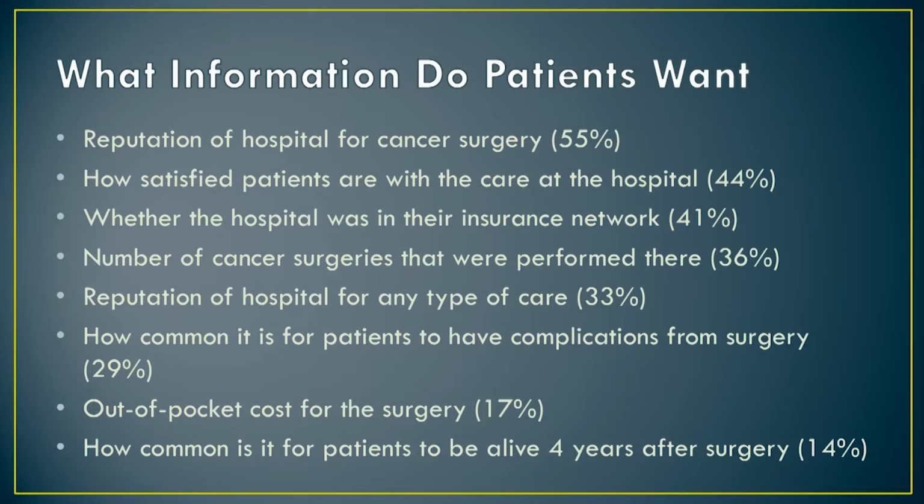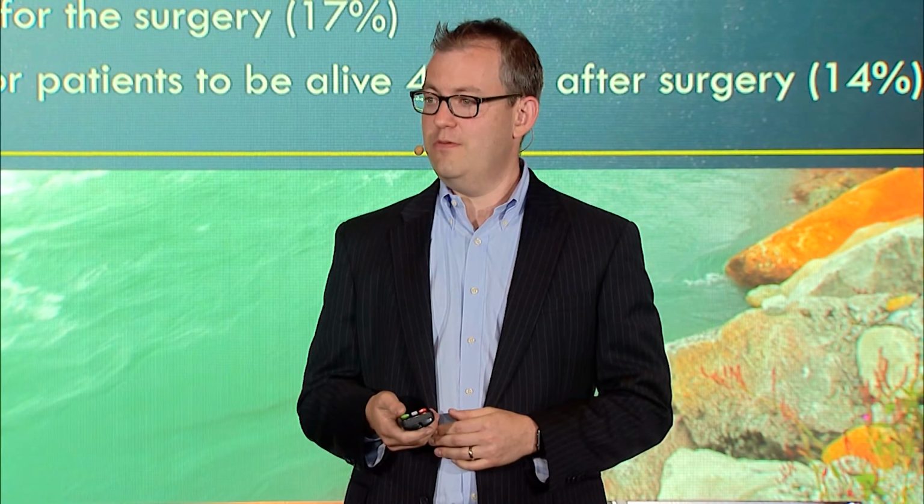And here's the information that patients said that they would want. Interestingly, to me at least, reputation was very high. And it's a big question that I think we'll tease out in the panel. What does reputation even mean? And is that measurable, or is that the type of thing that you would talk to friends and family members about, or within your communities, online communities that you could discuss? Relatively fewer people wanted information about complications and whether or not you'd be alive 4 years after surgery. Those are, and I'm interested in discussing that a little bit too.